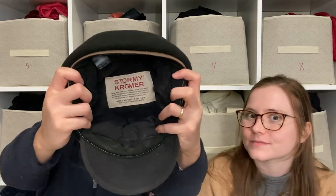Picked up this really cool hat. It's very cool, I think. I don't know. You let me know in the comments if you think this is cool. It's by Stormy Cromer. So yeah, did the comp on it. Pretty confident in the sell-through rate. So we'll see how it goes. Made in the USA too.